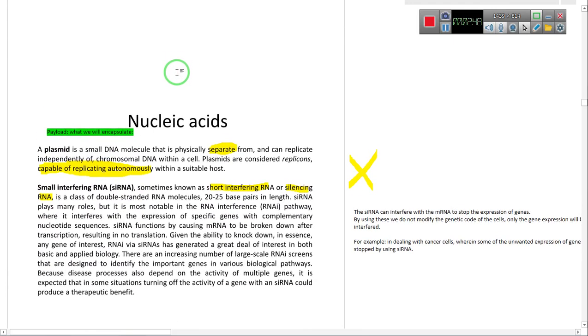Okay, so let's talk about the material that we are going to encapsulate inside our nanocarriers to deliver inside the cells. Well, we were talking about delivering nucleic acids. The plasmid and the siRNA are the two types of nucleic acids that we can encapsulate inside the nanocarriers. Plasmid is a DNA. This DNA can enter the nucleus and is capable of replicating and modifying the genetic code of the DNA which is already present in the nucleus.